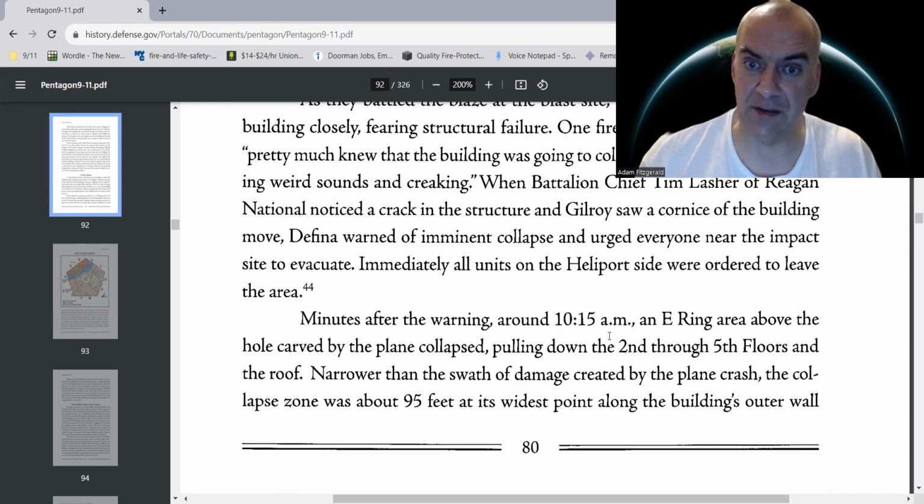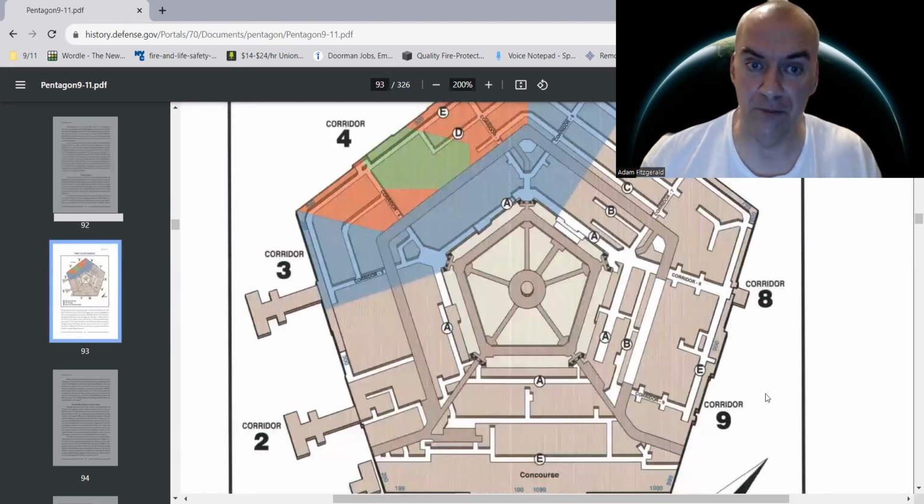Minutes after the warning, around 10:15 a.m., an E-ring above the hole carved by the plane collapsed, pulling down the second through fifth floors and the roof. Narrower than the swath of damage created by the plane crash, the collapse zone was about 95 feet at its widest point along the building's outer wall.